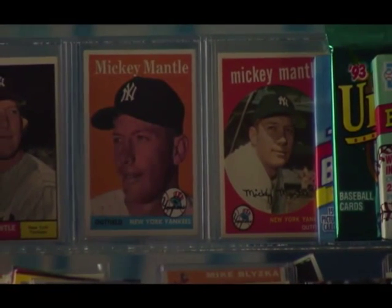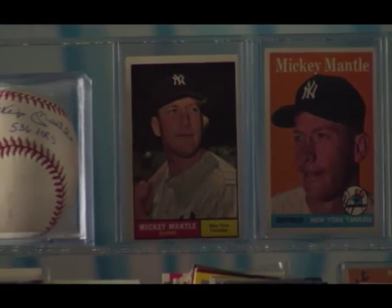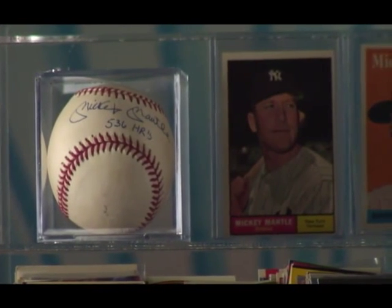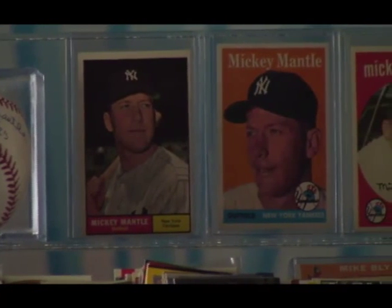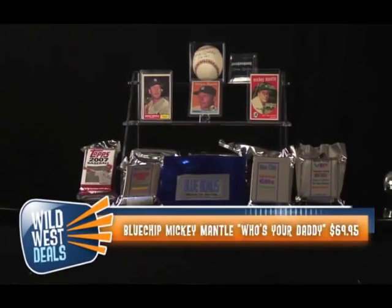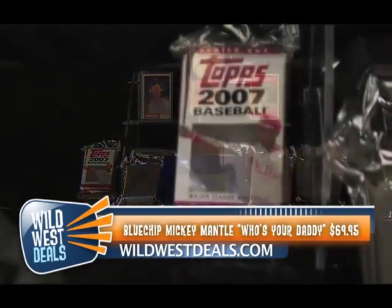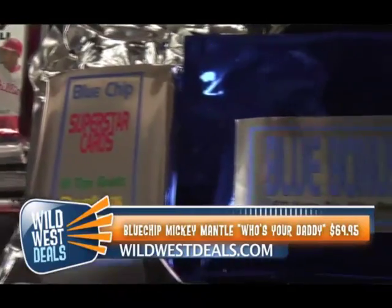It's going to blow your mind. See what else we got going on in the chat room. Don is crazy with these prices. You got that, baby. I'm not kidding you, folks. We've got cards from Topps, Donruss, Fleer, Upper Deck. This thing is beyond belief. Absolutely beyond belief. And I'm doing it for $69.99. Look at there, you're looking at the Mickey Mantles. Those are originals right now. Absolutely insane. You have to go to wildwestdeals.com to order.